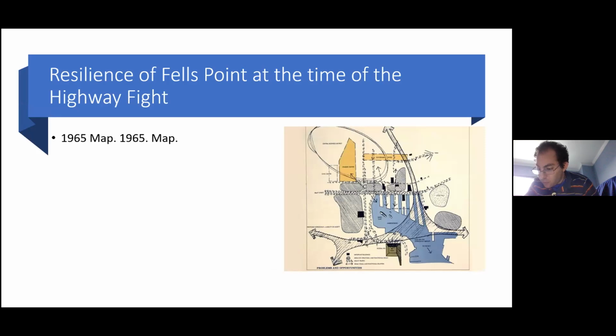The highway fight was Fells Point's biggest fight since the War of 1812. At the time, the neighborhood's buildings were not only in a state of disrepair, but Baltimore considered Fells Point a slum and proposed building a highway. Fells Point's residents and businesses, along with preservationists, stood in the way. They successfully fought to keep a highway from coming into the historic neighborhood in any way possible.